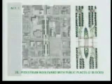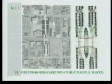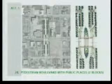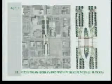These islands facilitate pedestrian crossing. There are small public spaces on the corners. These are side drive lanes that also allow for parking. You pull in, they're one way, and you park, and then you leave. So that was one illustration of the concept.